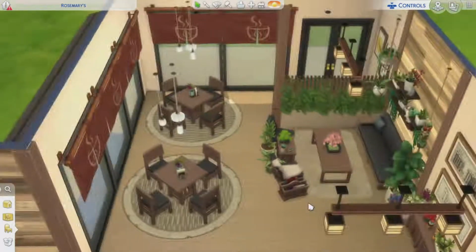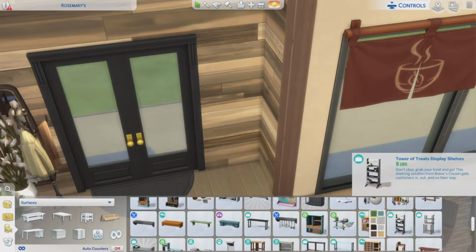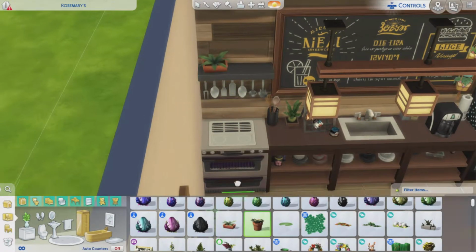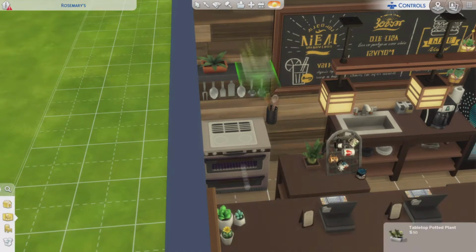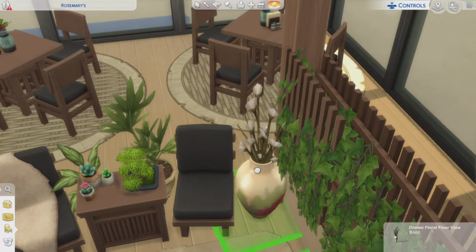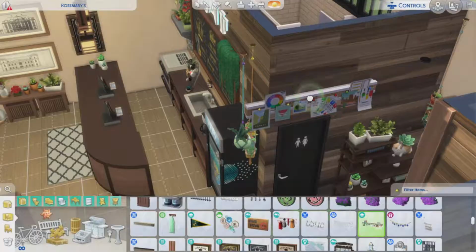But luckily this is just a cafe, so I did edit the menu, and I just made it a bunch of coffees and pastries and teas and lettuces. What am I trying to say? Salads. I don't know why I said lettuces. Anyways, a bunch of salads and stuff like that. Stuff that you might see on the menu of a cafe. So I don't really think that would be that annoying, bringing up somebody's bowl of lettuce up the stairs. That's not heavy or anything, so yeah.